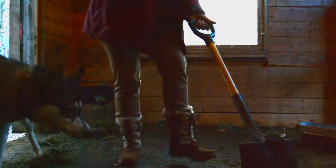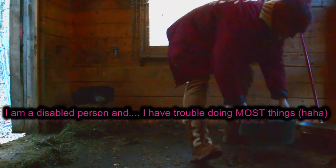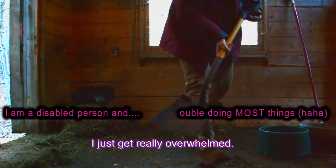I bought it because I needed something super warm, and it is the warmest coat I've ever experienced in my life. It made my life so much better because I was really struggling with coming out to my animals. I'm a disabled person, and I have trouble doing most things anyway. I just get overwhelmed, and the cold and everything was really overwhelming.